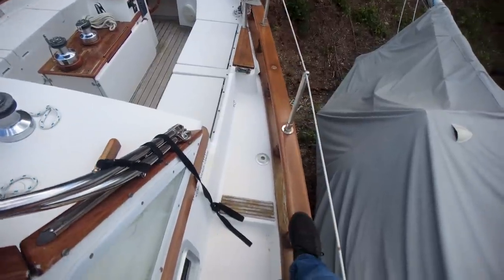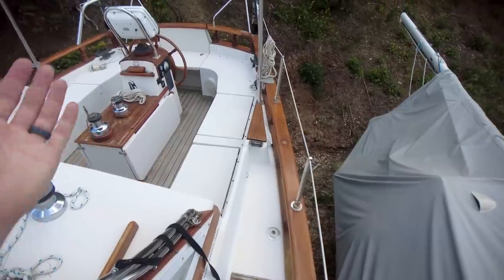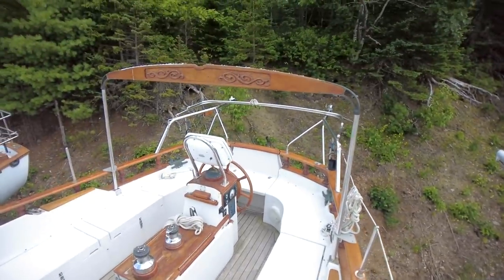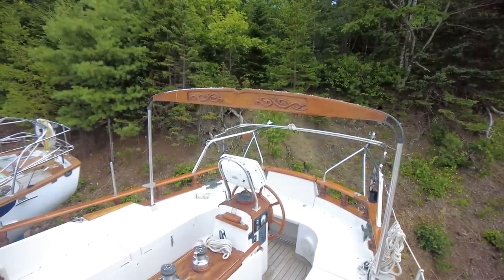Now we've got this teak stern rail that's characteristic of these Gozzards. The teak's in okay shape. This could use some work right there, but if you know boats, you know teak, and you know that it's a constant labor of love. We got a boom gallows right here.